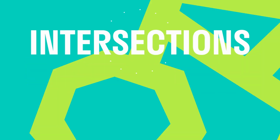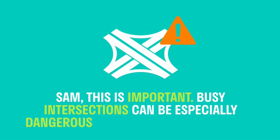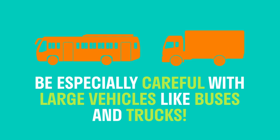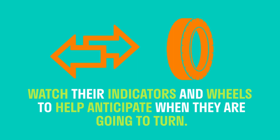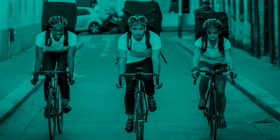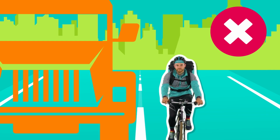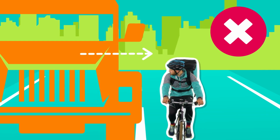Next, we have intersections and roundabouts. Oh, my favorite. Sam, this is important. Busy intersections can be especially dangerous to inexperienced cyclists. Be especially careful with large vehicles like buses and trucks. Watch their indicators and wheels to help anticipate when they are going to turn. Sam, something really important. Do not attempt to pass large vehicles on the inside if they are turning left. Be safe and wait for them to go.